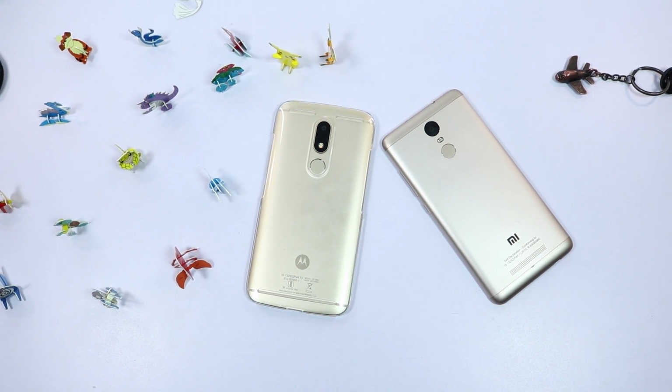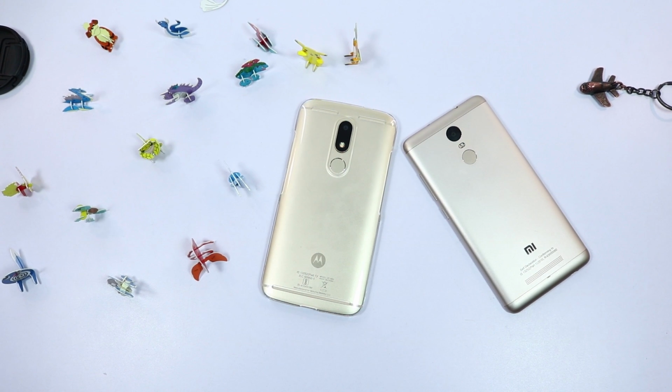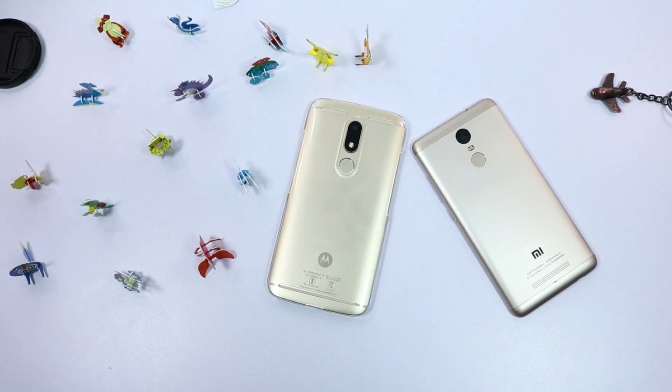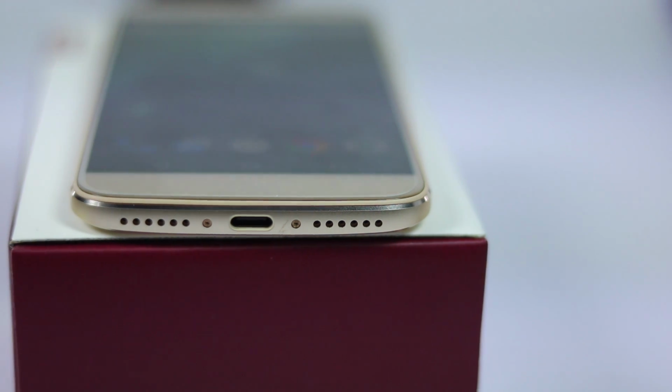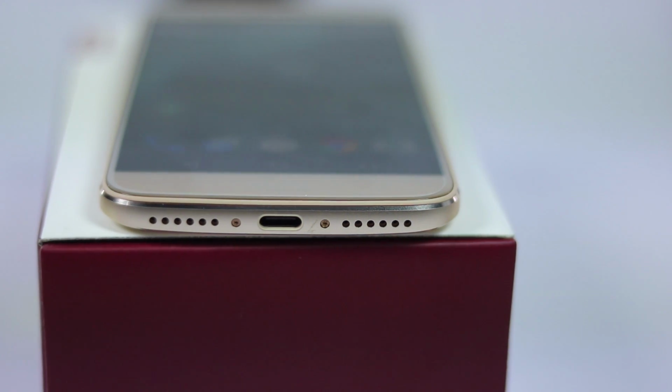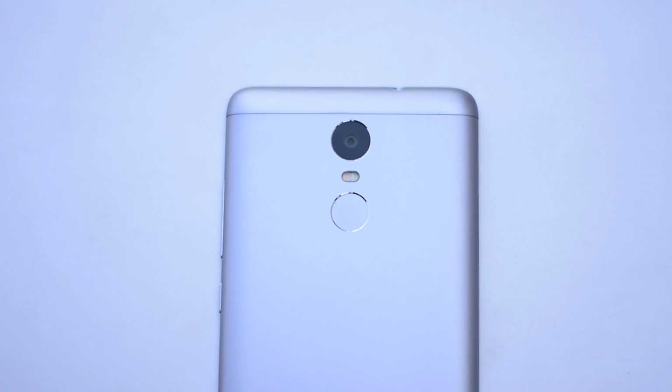Moto M comes with a 3000 mAh battery and a Type-C charging port. It takes 90 minutes to charge and it gives you 3 to 4 hours of screen on time, mostly around 4 hours. But because of the useless Type-C port, you will have to carry your own Type-C cable everywhere you go. It's future-proof, but currently it's still an inconvenience. As anyone could guess, Redmi Note 3 is the winner of this round too.